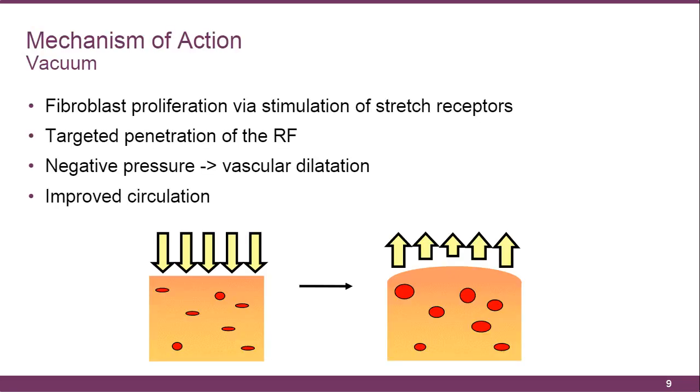And obviously, the vacuum, as I said earlier, is very unique for this device. It's amazing because it targets that radio frequency to the area, so you can focus specifically on those places you can really work with. And of course, it is going to improve, as we said, not just circulation, but also the lymphatic drainage, and it's going to help clear all that excess toxicity which is obviously lying around in the skin.